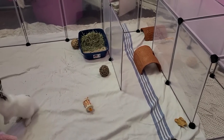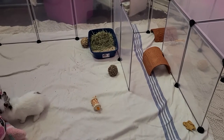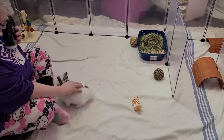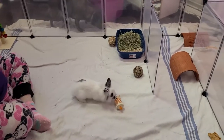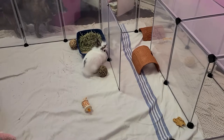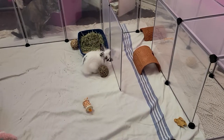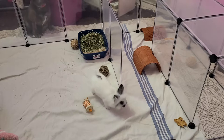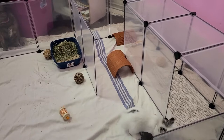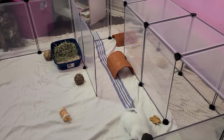See, here's his oxbow. What he likes in the corner. Hi, baby. Around to see what new stuff we put in. That's new. Yeah.